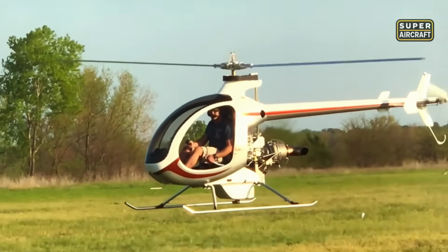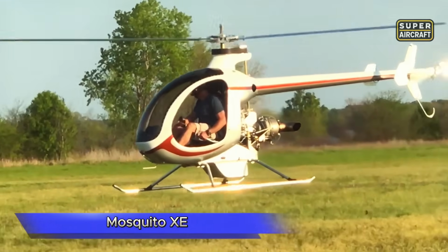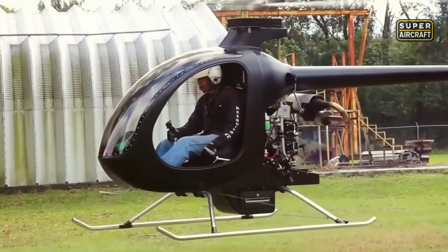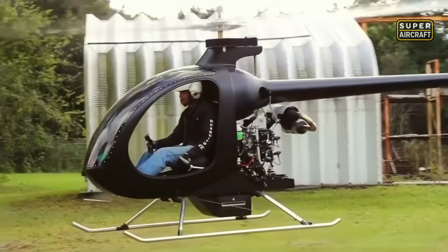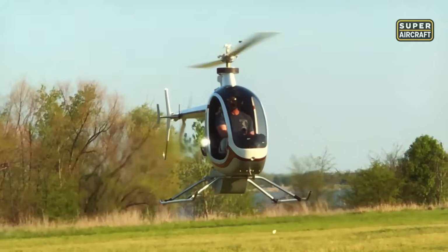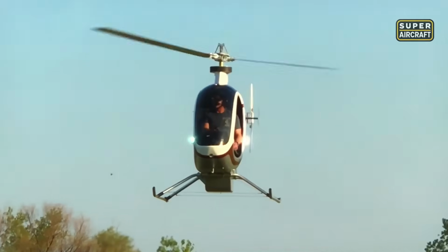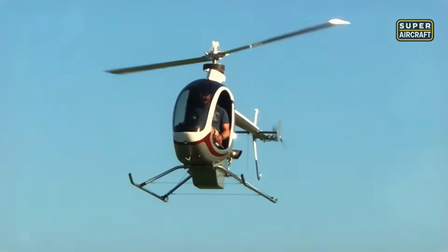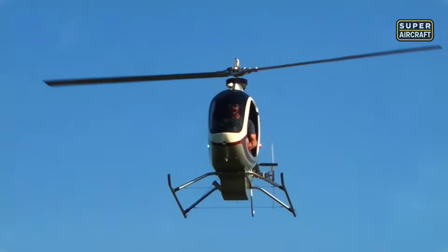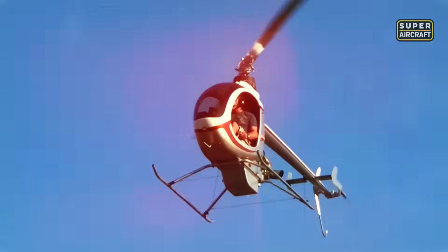Launched in 2004, the Mosquito XE transformed ultralight aviation by introducing vertical lift in a personal package. Unlike fixed-wing aircraft, this single-seat helicopter allows vertical takeoff and hovering. Built with aluminum tubes and composite materials, it stays under the weight limit of FAA Part 103. Its futuristic look and compact design turn every flight into a thrilling experience of control and freedom.